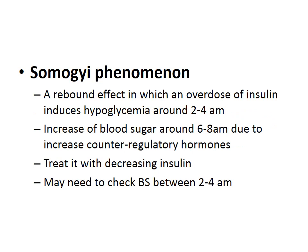Somogyi phenomenon is a rebound effect in which an overdose of insulin induces hypoglycemia around 2 to 4 a.m. Patients who overshoot their insulin needs may find this happening. Increase of blood sugar around 6 to 8 a.m. is due to the increase of counter-regulatory hormones in this process. You need to treat it with decreasing insulin, and they may need to check blood sugars between 2 and 4 a.m. to accommodate for this problem.